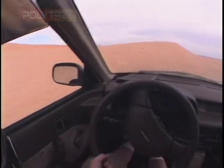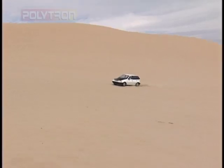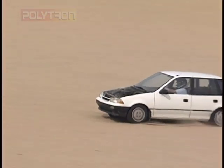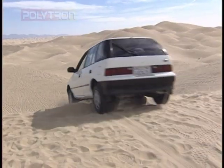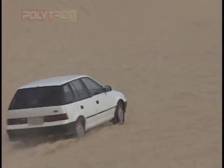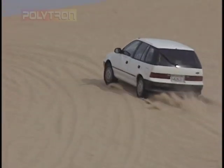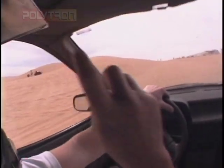We then drove the car to the edge of an 800-foot sand dune, and off it goes. This car is literally being pounded by sand as it drives. The engine is under heavy load, but it's performing remarkably well. Remember, this car's engine has already survived a blistering sandstorm. The car is making another pass. The driver is so confident that he's going for another run down the dunes.